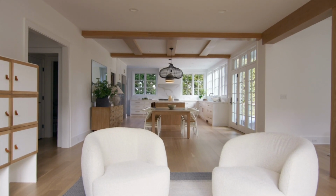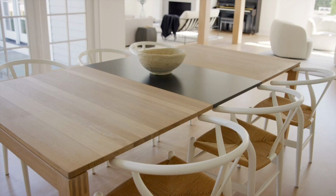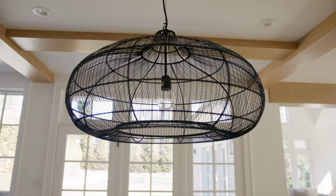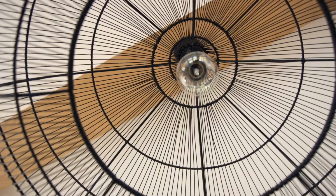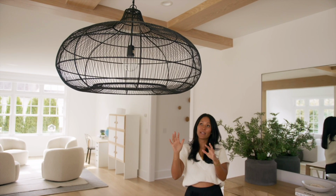Okay, so in this little breakfast nook off of the kitchen, we kept with that theme of incorporating black where we can, which you can see here and you can see above in this light fixture. I love that you can see through it. It's black, again, bringing black throughout, but it's not loud and it's not in your face.